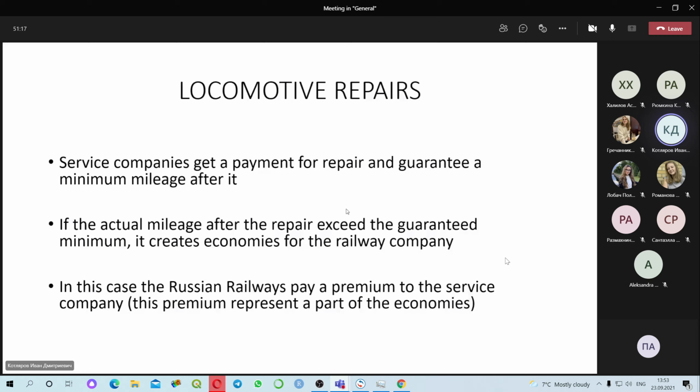It is exactly an example of value-based pricing. Service companies create value for Russian railways by enabling them to save money, and the Russian railways pay a premium to the service company, so a part of this value is captured by the service company. Guys, do you understand? Is it clear?